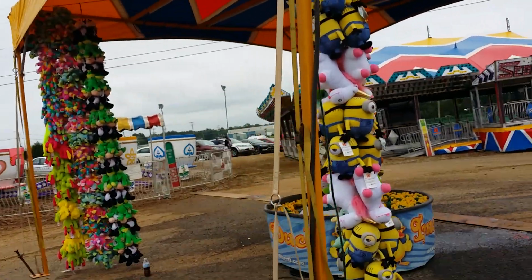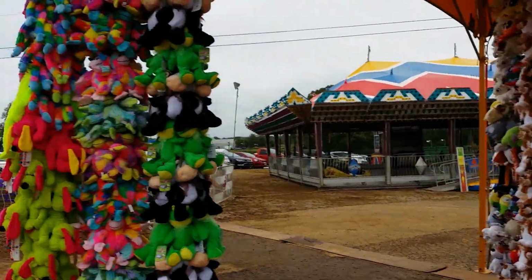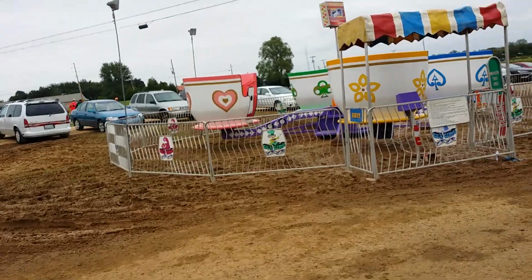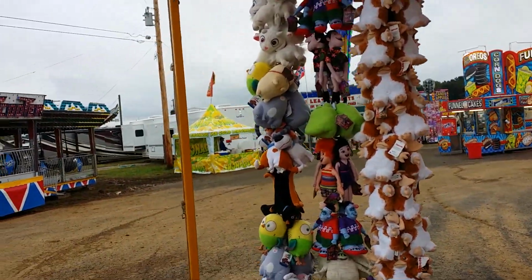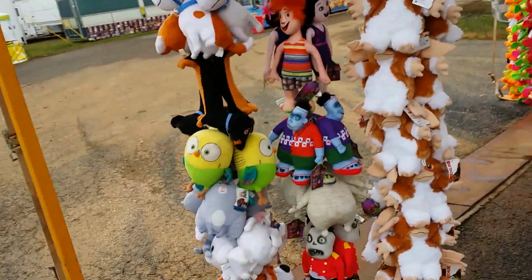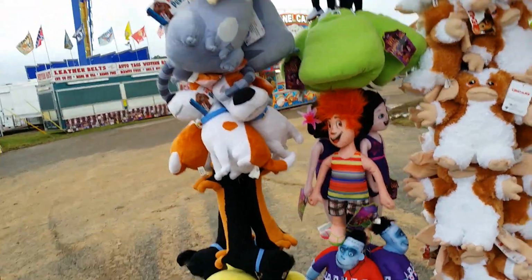Guess you're fishing ducks out of a thing. I'm not really sure. There's a cool Gremlins one. I wouldn't mind actually having that one. That's pretty nice, a nice little gremlin there. Got some other cool ones. There's a Frankenstein from that one, Hotel Transylvania, I think. Oh, that's what all those are.